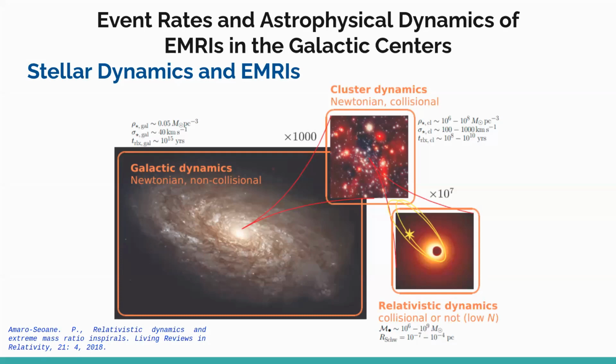And if we zoom in more, then we come to the relativistic dynamics, and this is the regime where extreme mass ratio inspirals and these systems are formed. This regime is very important in this case. Here we have a massive black hole of mass 10^6 to 10^9 solar masses, and distances that are very close to the massive black hole. So we take them in terms of Schwarzschild radii, or interpret them in terms of gravitational radius. In my studies, I have been using gravitational units. We can also interpret them in Schwarzschild radius, because the gravitational radius is half the Schwarzschild radius, so they are comparable, and we can switch the convention.